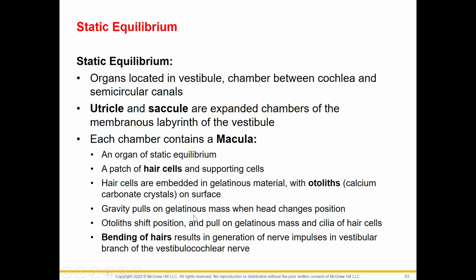Gravity will pull on the gelatinous mass when the head changes position. So remember, gravity goes straight down toward the center of the earth. So if you change the position of your head, whether that's because your entire body's position changed, let's stick with that. Your entire body's position changed.